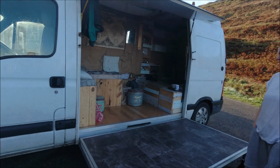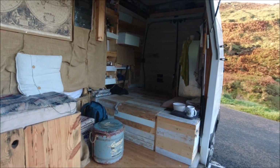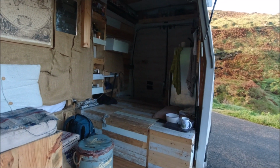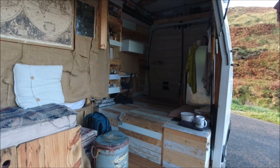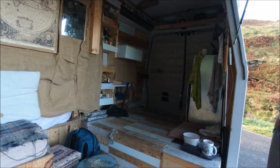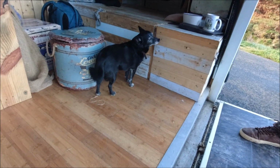Wow. It's a bit of a mess. That's what everybody says. But again, everybody starts with the same sort of box shape, and it's what people do with it that's the interesting bit. And we've got a travelling companion. Yeah, little Mexi boy.